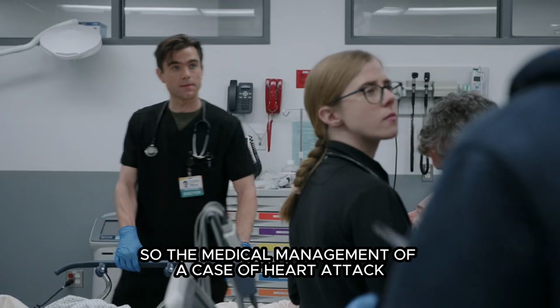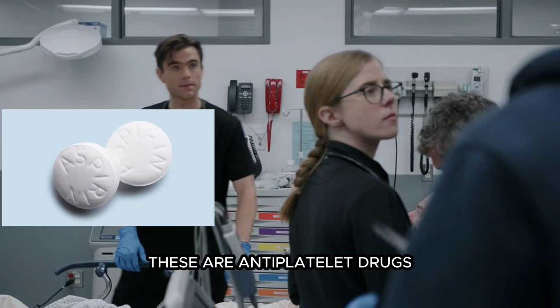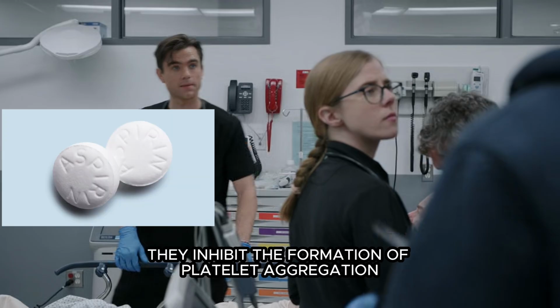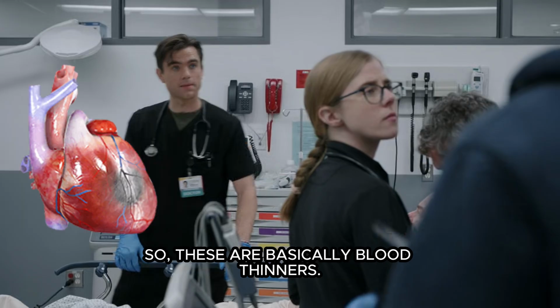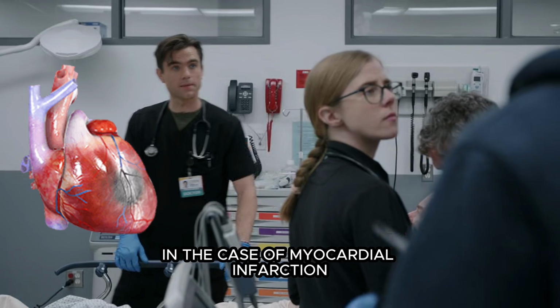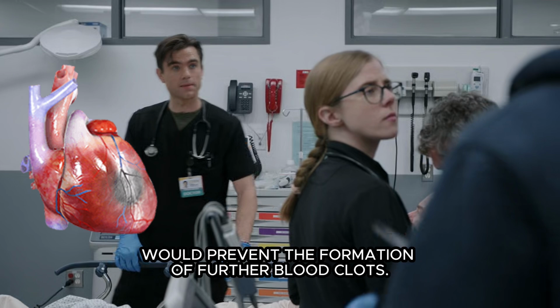So the medical management of a case of heart attack involves use of drugs like aspirin and clopidogrel. These are antiplatelet drugs, meaning they inhibit the formation of platelet aggregation and hence do not allow clots to form. So these are basically blood thinners. In the case of myocardial infarction, where the blood clot had ruptured to occlude a coronary artery and caused death of heart muscle, the use of these drugs would prevent the formation of further blood clots.